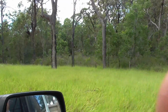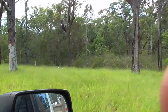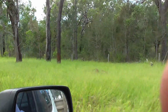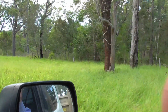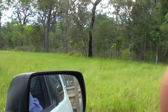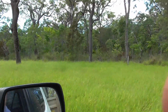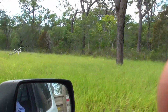But as you can see by what's in the foreground, by growing a decent crop of grass, and this hasn't had any inputs trying to keep the Lantana down. In the last 12 months, this has had no spray, no mechanical clearing, nothing. The only thing it has had is cows on it that graze it every few months. We put them in until it's all grazed down.